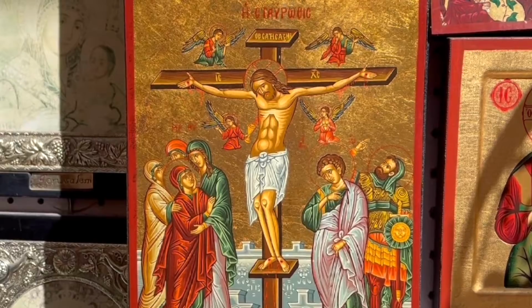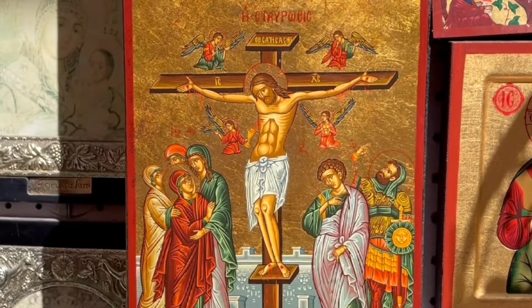Icons and other religious art have not shied away from portraying Jesus' suffering. Where do you see the suffering of the world?